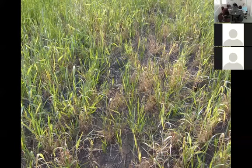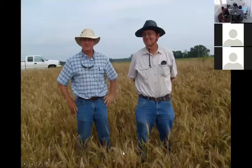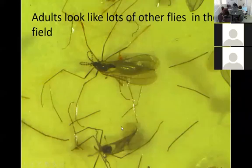Again, this wheat just doesn't look right. Lots of dead tillers, that's another sign later on. The thin, sparse stand and the dead tillers are signs of Hessian fly. Stunted plants. Wheat isn't supposed to be this thin or this short. It was just a bad Hessian fly year.